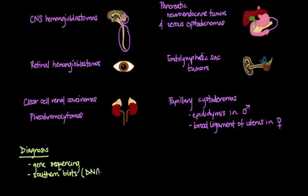And as with all somatic mutations, there's the possibility that a patient may demonstrate what is called somatic mosaicism, meaning some cells will carry the mutation while other cells will appear to be normal. And so keeping this in mind, there's always a possibility that genetic testing may yield a false negative diagnosis.